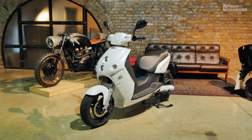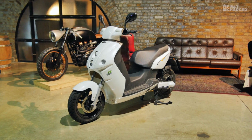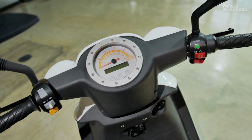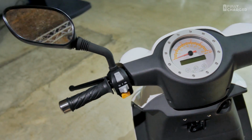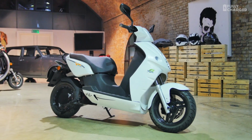Very good. And there's a middle one which looks exactly the same as that with half the battery. Right. So this has got a much bigger battery. Yeah. So that one does 100 miles maximum on the charge. The one with the smaller battery, which costs 2,399, has got half the range, so about 50 miles.